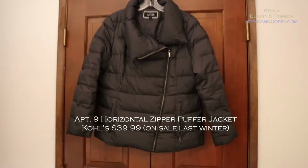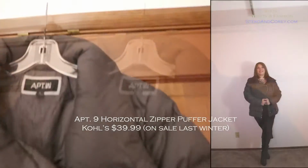Found this App 9 puffer jacket with a horizontal zipper in front on sale at Kohl's.